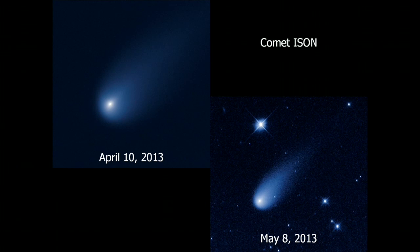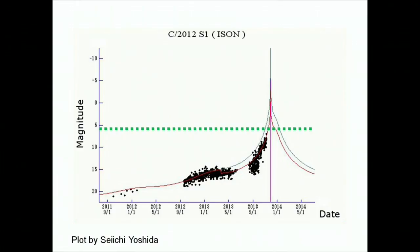Here are Hubble's two images from the spring, April 10th, 2013, and May 8th of 2013. And Hubble was able to get reasonable images of it, but of course, Hubble can't monitor it. The international group of astronomers, especially amateur astronomers, have been tracking this like crazy, and we have amazing track records of it. So, it was discovered here in September of 2012, and the points on the left-hand side were actually pre-discovery observations. They went back in the records and found observations that had it. And you can see it's been greatly tracked throughout this.